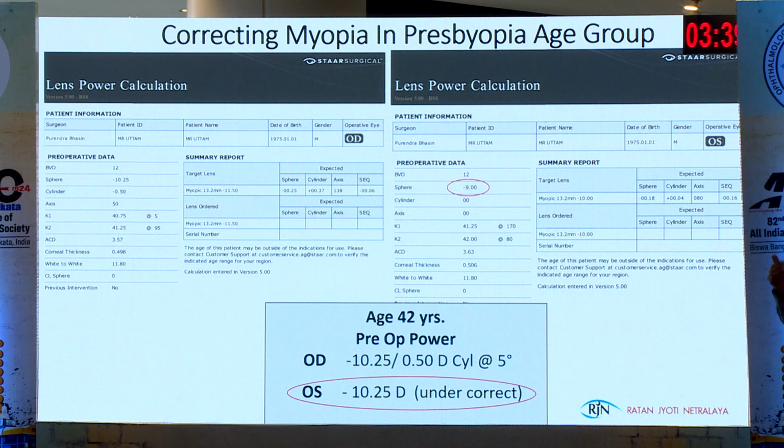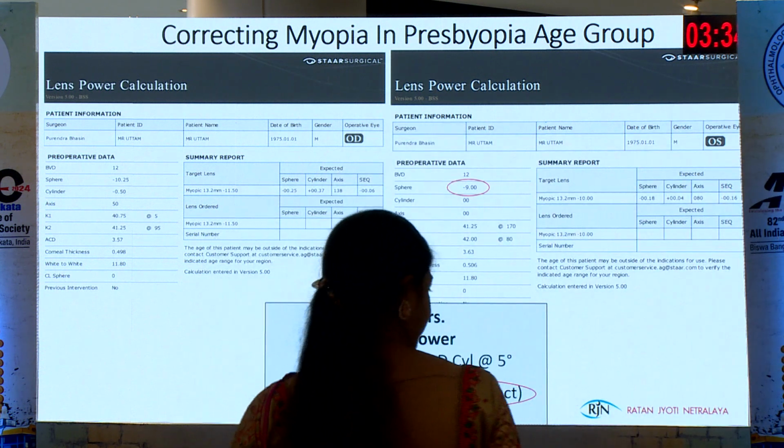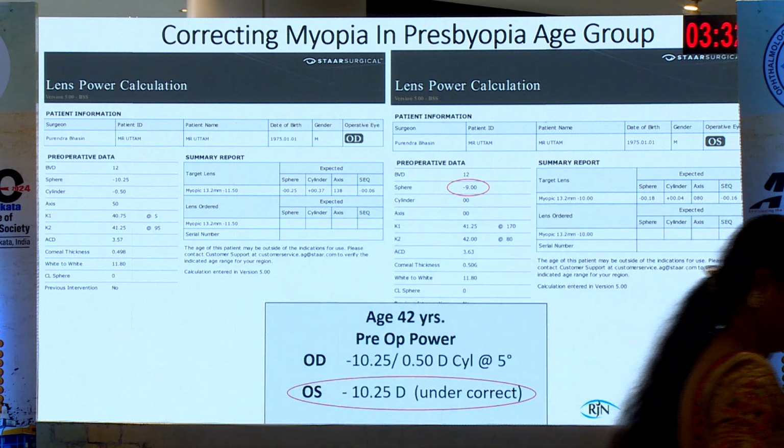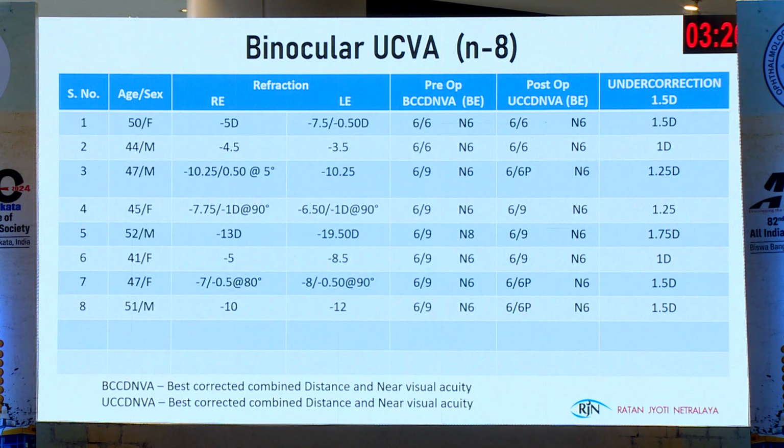So this left eye will be helping for the near vision, and the right eye for the distance vision. So this way, with the monovision correction, by undercorrecting it, we gave the patient good help for good distance and near work.